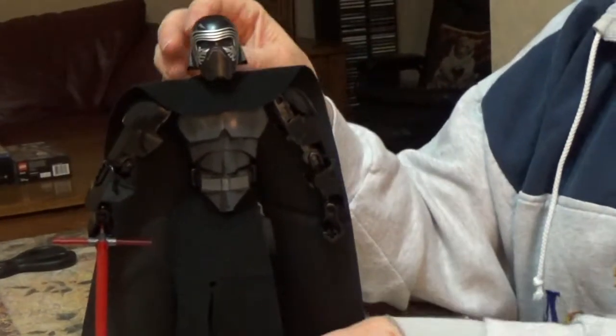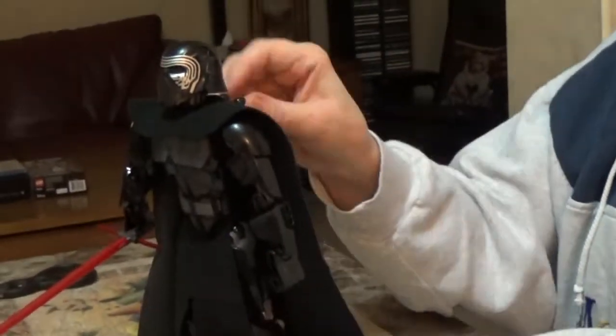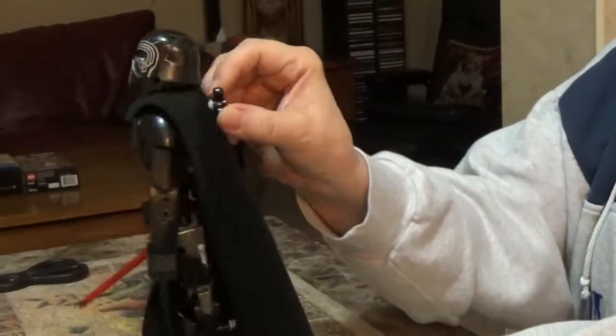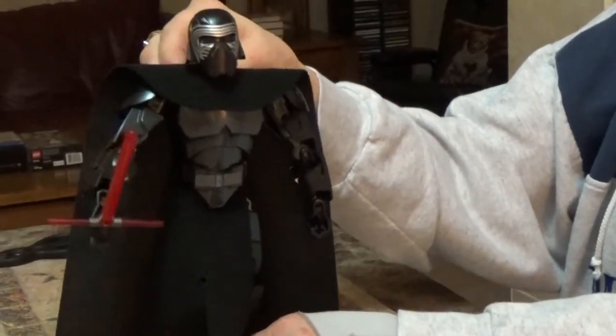Okay, so he's got his lightsaber, and the picture at the back says that if you turn this thing on the back, it makes his arm go back and forth. Cool.